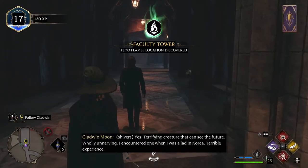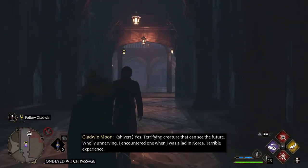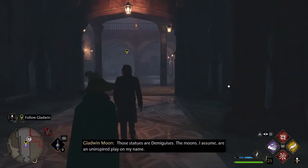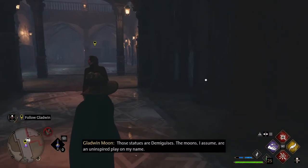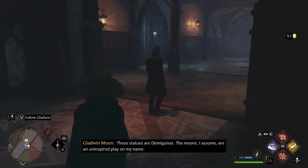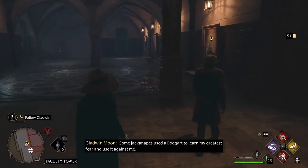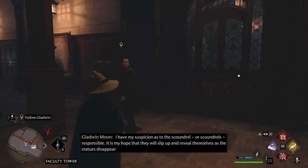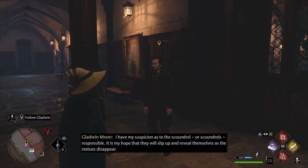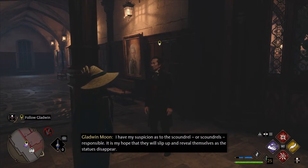Yes! Terrifying creature that can see the future. Wholly unnerving. I encountered one when I was a lad in Korea. Terrible experience. Those statues are demiguises. The moons, I assume, are an uninspired play on my name. Some jackanapes used a boggart to learn my greatest fear and use it against me. I have my suspicion as to the scoundrel or scoundrels responsible. It is my hope that they will slip up and reveal themselves as the statues disappear.